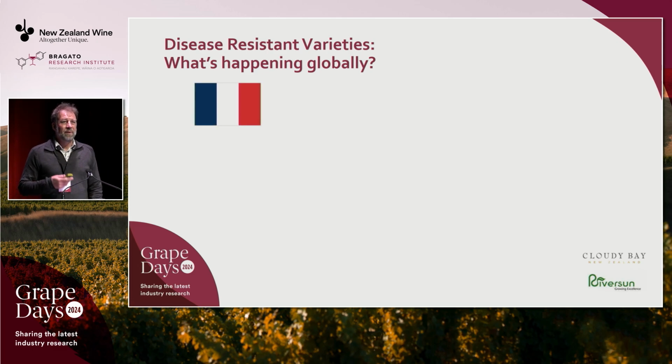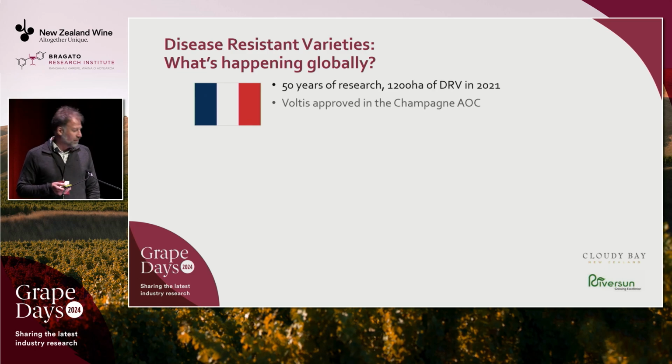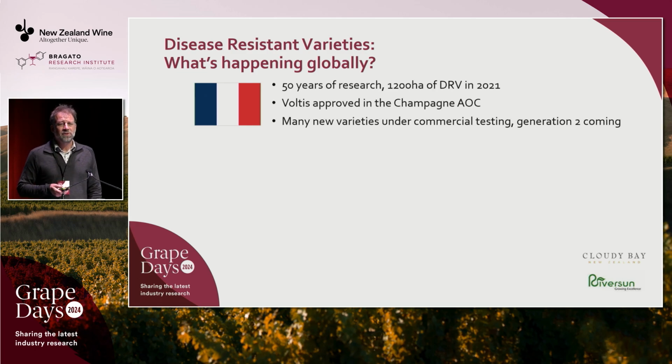France, I guess the big news out of France is that they've released a variety called Voltis in the Champagne AOC, one of the traditional AOCs of Europe, very strictly controlled with varieties. They've released Voltis, and it's being planted around townships.